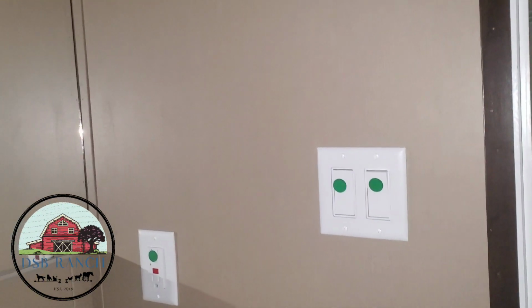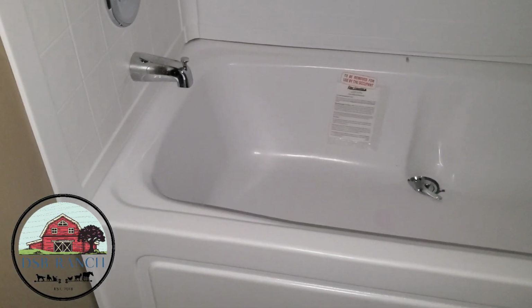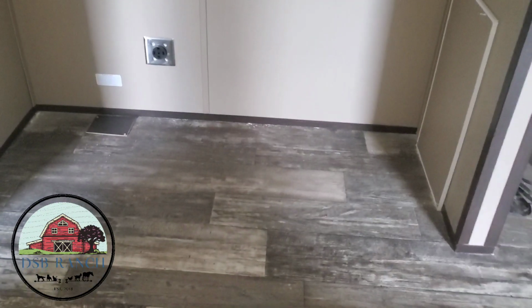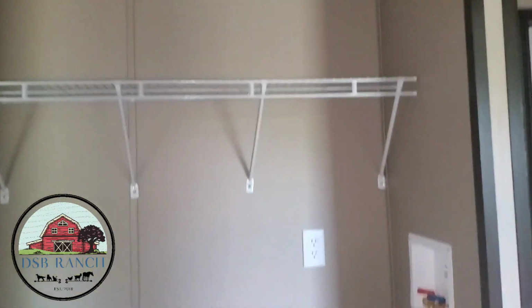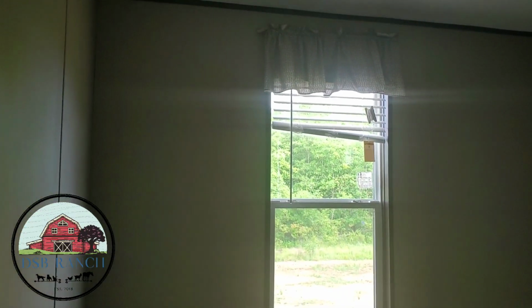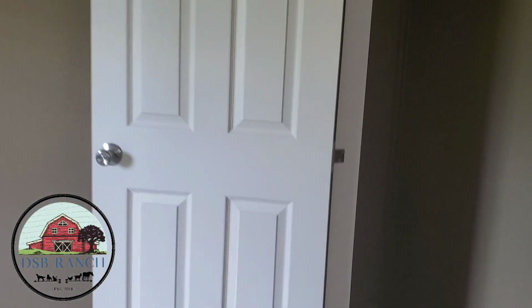But like I said, going from living in a 1,800 square foot home to whatever square feet this is, it's a big change. And we've gotten rid of a lot of things that we don't need. And let's see, this is the laundry room area. Full-size washer and dryer will go here, and we've already purchased those. They are in the shed. And this is the master bedroom, the larger bedroom, and it's got a large closet.